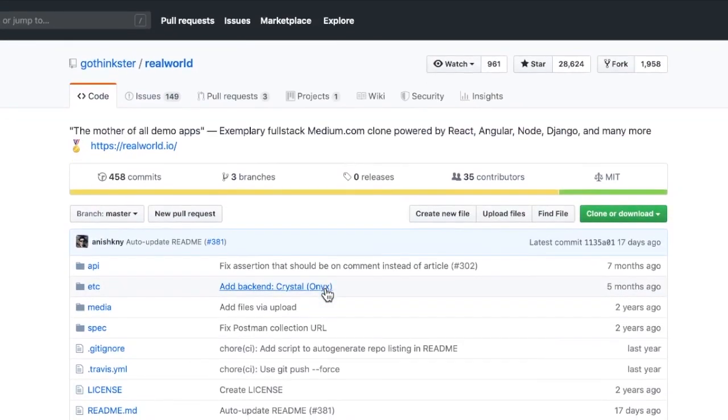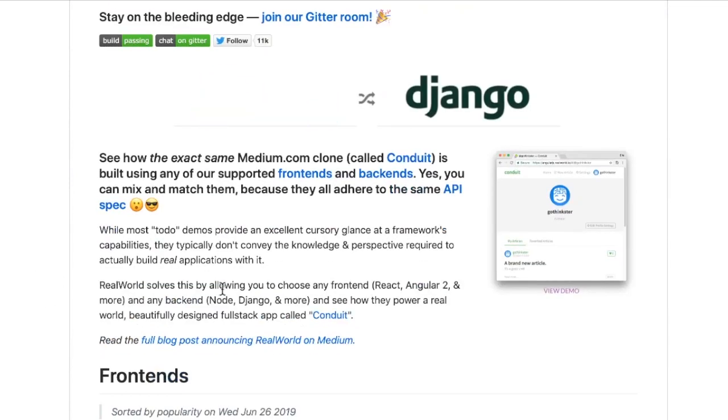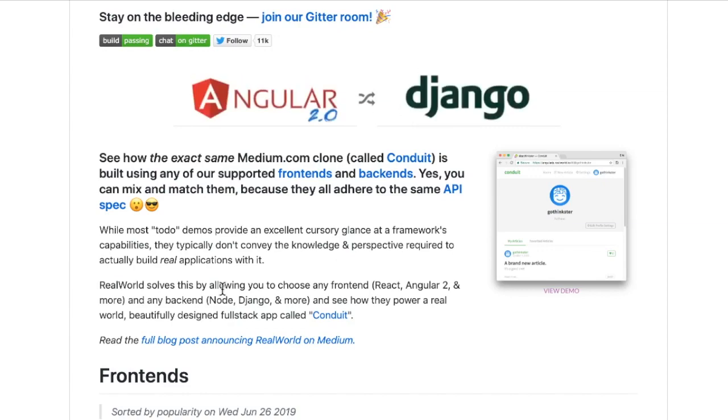Now, what this lets you do is experiment with front ends and back ends and really see how they work. Because as they explain down here, to-do apps are great at seeing just the bare minimum basics of what something does. But when it comes to real applications, to-do lists and similar programs just don't cut it.